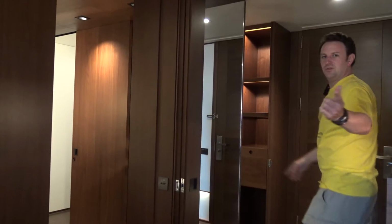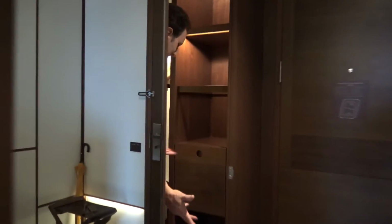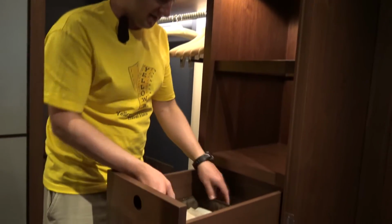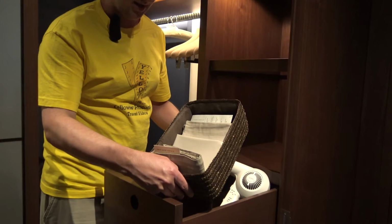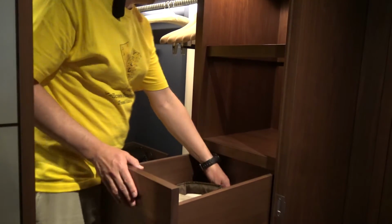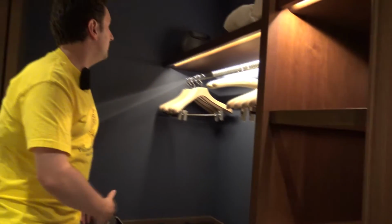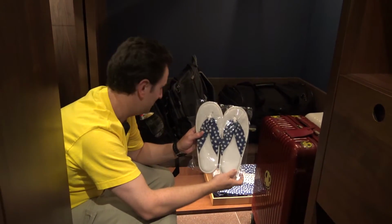So actually, let's go to the bathroom through the closet because we can. And I think it's kind of fun because you can't often go through closets to the bathroom. There's one part of the closet. There is a hair dryer here, plus some laundry bags, shoe shine bags. They brought our luggage in for us when we checked in from the ground floor. There are a couple of robes up here. And down here, there are some very cool in-room slippers.